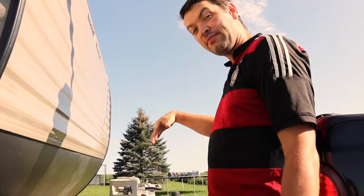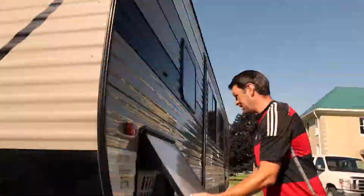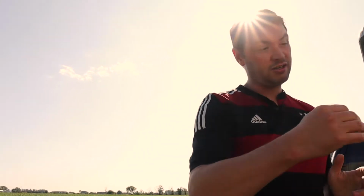We're gonna check in the storage compartment and make sure that everything is there that we promised the people we're renting it to. We're gonna check over here and make sure that propane has been turned off while we're driving. So here's my sway control. I've got to make sure that I put that in the back of the truck. When I get to the end of my laneway, I'm gonna put that on.